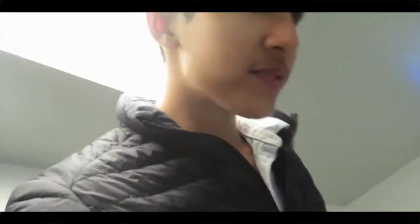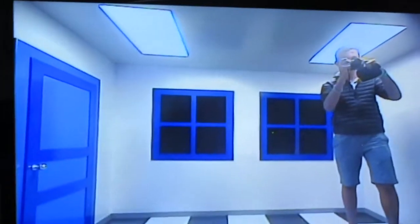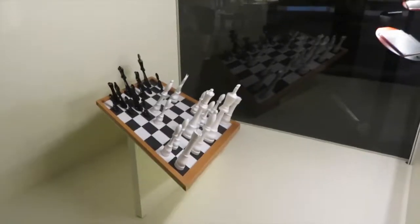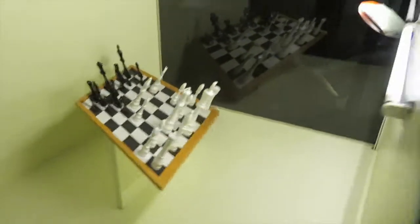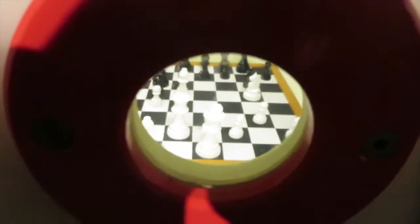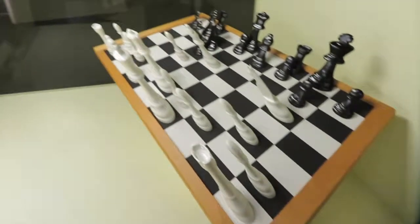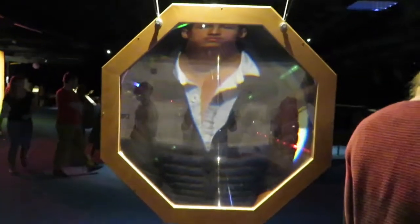Now this is typical, like that optical illusion thing, as you can see. From the outside, it looks like it's messed up, right? But in reality, it's a proper chessboard. Look at that.